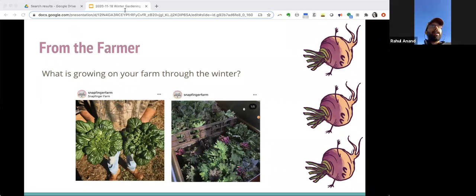Yeah, so we've got some of the things that, well, let me just turn this camera around. So here are those hardy greens that you were talking about. We've got our kales, and then we've got some spinach going in over here. Some things like garlic go in and start growing now, but aren't ready for harvest until the spring.